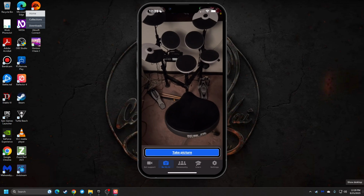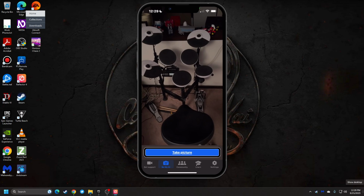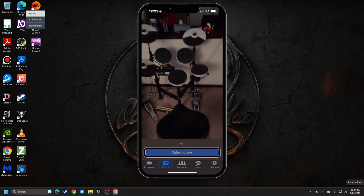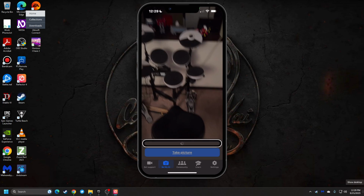So now we're going to take a picture of something here. Let's just see what it tells me. And I'm going to purposely include some stuff here. Take picture button. Analyzing picture. Please wait.